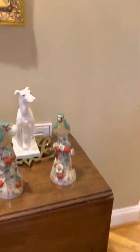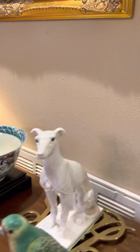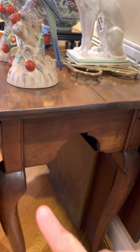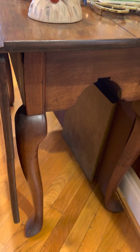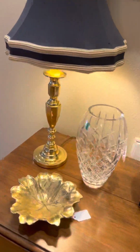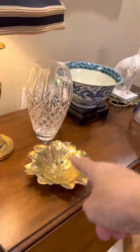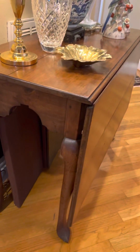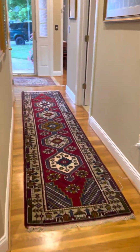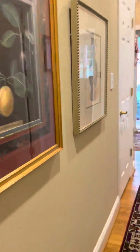This drop leaf table is really cool. Someone's asking about those birds. I like that dragon bowl, the greyhound. Look at the legs on there. This is Baldwin brass, and that's Virginia Metal Crafters. Great runner, more artwork.